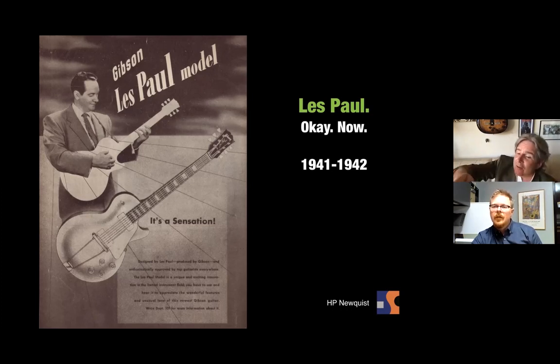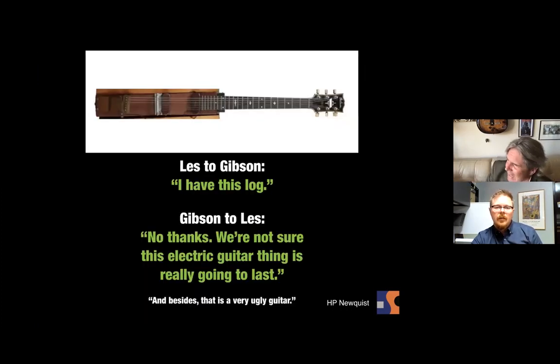Now, that's not to say he had nothing to do with the guitar. In 1941-ish, 42-ish, about 10 years after George Beauchamp's guitar was introduced, Les came up with an idea of how to electrify a guitar using magnets like Beauchamp had and putting them underneath. He created a guitar out of a 4x4 piece of wood, which was essentially a railroad tie. And he attached a guitar neck to it, put the pickups on it, and turned it into a guitar.